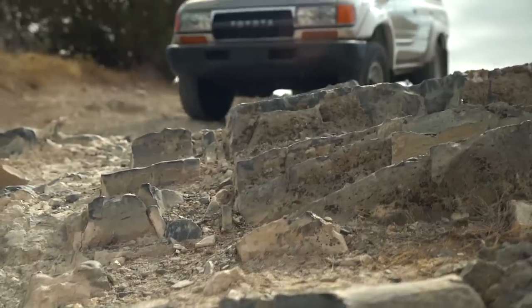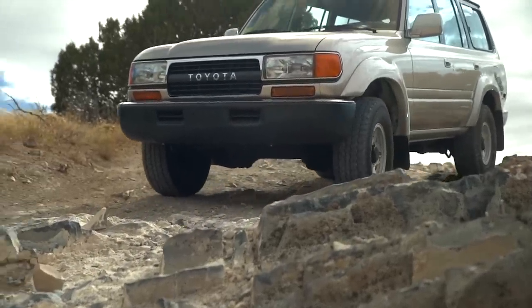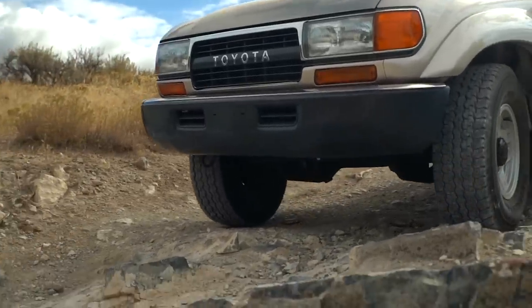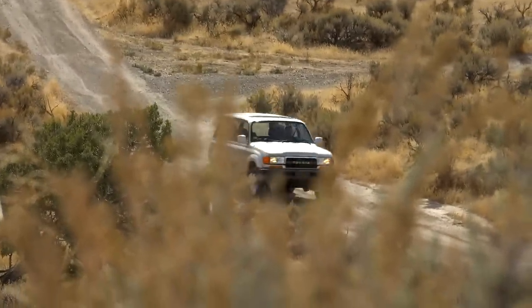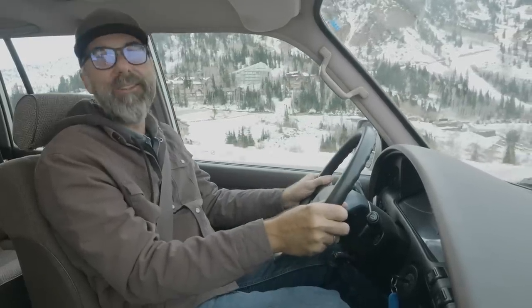But the thing is, this is one of the best ones for off-road use because it's solid axle front and rear. It's got triple lockers available, and coil spring suspension, not leaf spring suspension, so it's easy to mod, easy to lift. It's really capable, even if people did think of it as a mall wagon. Now that I've driven this a little bit, I gotta have another one.